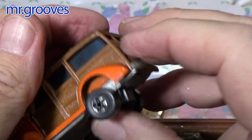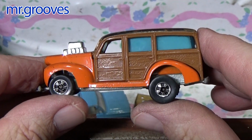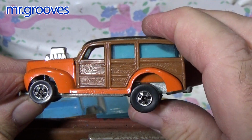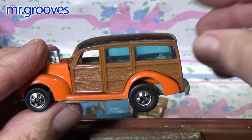So now that that's extended, the Woody has more of a rake. Imagine this is a flat road, so it's going to be higher up in the back. It has a rake. And if you want to drive like a regular model, you just push this closed, and then it would drive like a regular Woody on the road.